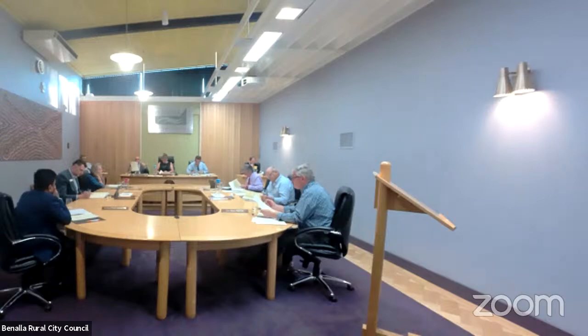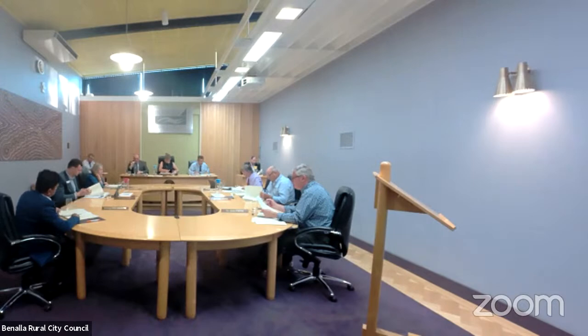In the building department in November, there were 45 building permits approved in the municipality, out of which the council's building unit issued 30. And in December, there were 42 building permits issued, out of which council's building unit did 29. So we're doing the majority of the building permits within our municipality. The recommendation is on page 78. Happy for any questions.